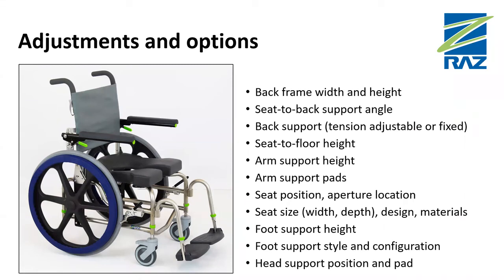Can we adjust the seat to floor height, which can be really useful because there's always a challenge in getting the right height to go over a toilet, but also the right height for transfers. And it may be that as someone's needs change, their transfers change, and we have to adjust the seat to floor height. The arm supports, both the height and the pads that are on there, we might need to change.